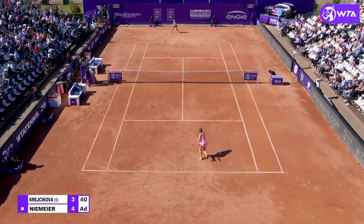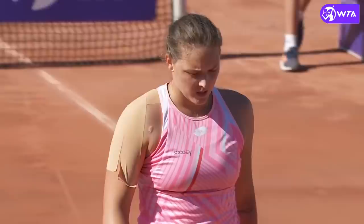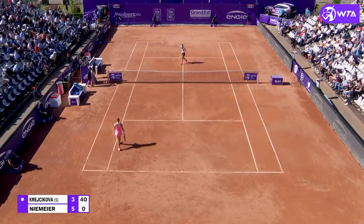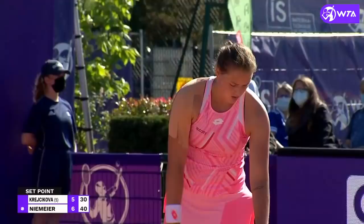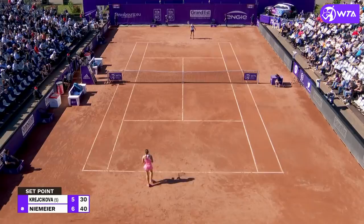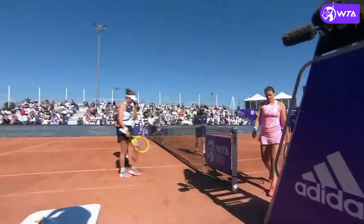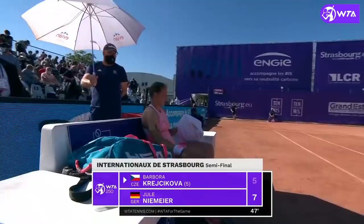Jule Niemeier. Tidily taken by the German. Trying something different once more, but on that occasion didn't work for her. That might be just the release she needs. Fighting her way through, toughing it out against Krejcikova. And it is the German who has the first set in the bag. One more set to reach the final as a qualifier. 7-5.